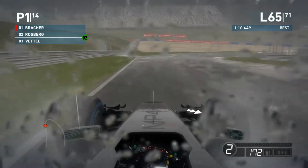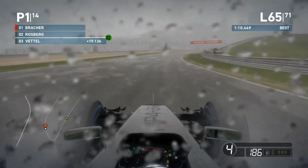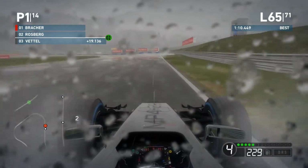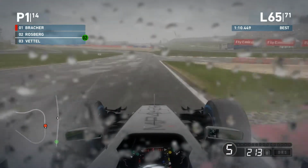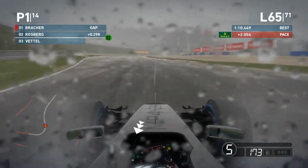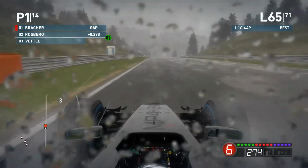Rosberg going neck and neck with us here into the right-hander, but he has to back out of it. And again, there's just not much grip right here at this part of the track. And I got a feeling that if my back end steps out running wide again here, oh, this is getting ugly. I got a feeling that if my back end just steps out once, or we run off the track once here, that is going to be it for us, because if Rosberg passes us and is able to get like 1 second ahead of us, we are going to be done.